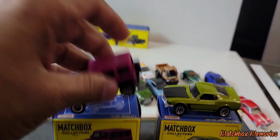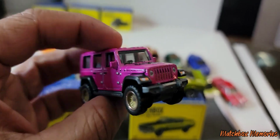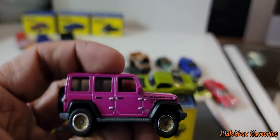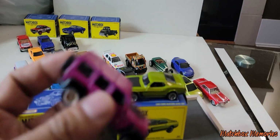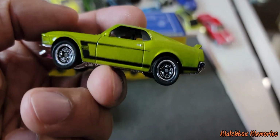All right, so we've opened those 2 up as well. Just a quick look at it. Beautiful. Looks like it's no different from the main line, no moving parts to it. Rubber wheels and some finishing. And this one looks like it's from the moving parts line. Opening hood.